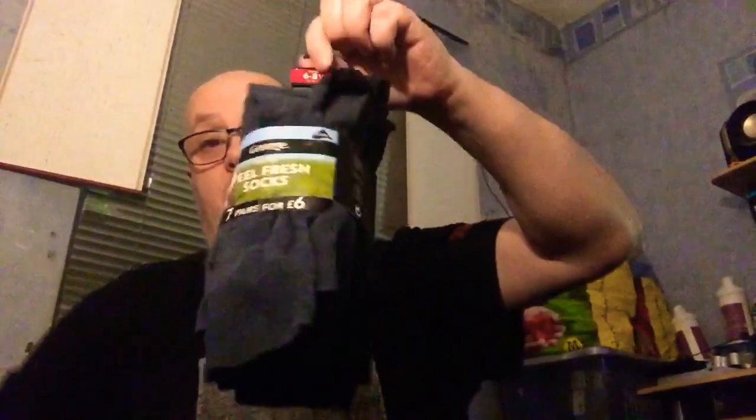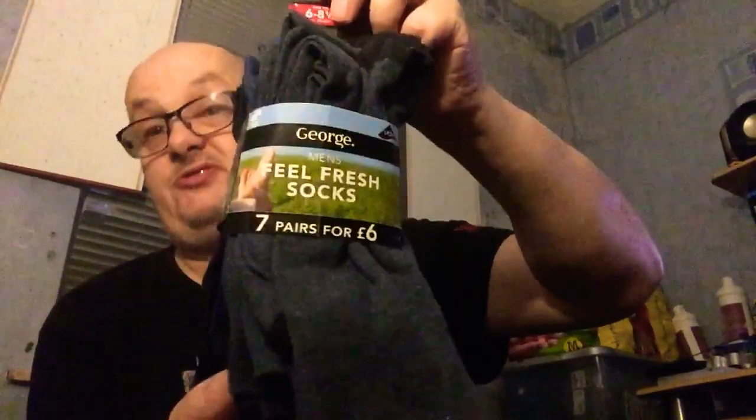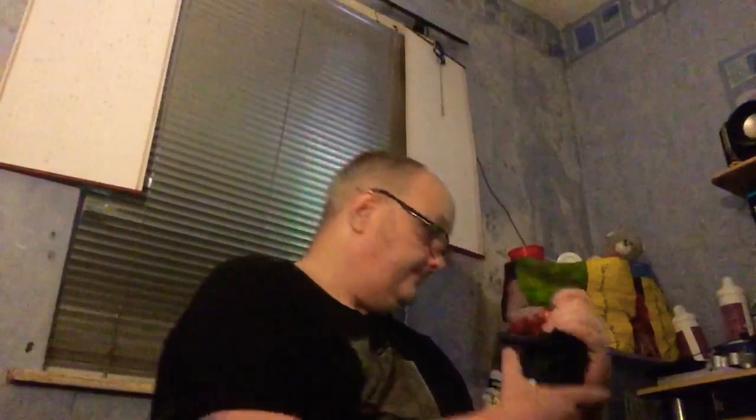Now moving on from that, I've got a bit more expensive socks from George, Asda rate. These are Feel Fresh socks, and they're a bit more expensive. But again, nice and thin. The elastic doesn't dig into the top, so it doesn't leave any indentations at all. It's soft. 7 pairs for £6. You can tell they're differently made. They're a little bit thicker than the last ones. But yeah, very good.